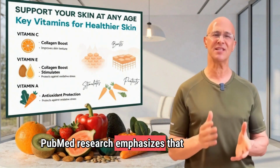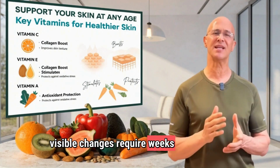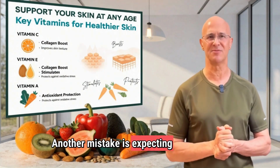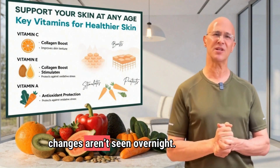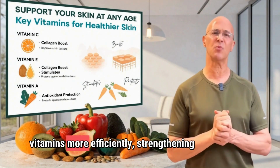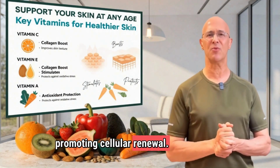PubMed research emphasizes that skin renewal and elasticity are gradual processes, meaning visible changes require weeks or months of consistent nutrient support, not occasional intake. Another mistake is expecting immediate visual results and abandoning the habit when changes aren't seen overnight. Maintaining a structured daily routine helps the body absorb and utilize these vitamins more efficiently, strengthening the skin's internal scaffolding, hydrating the surface, and promoting cellular renewal.